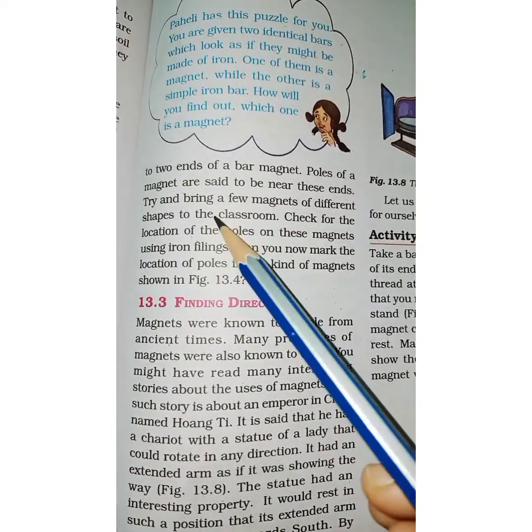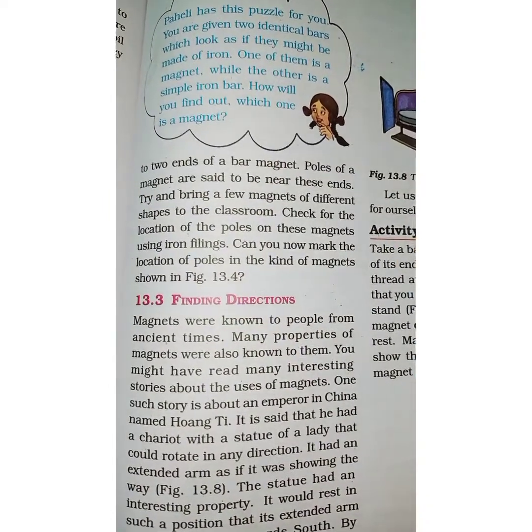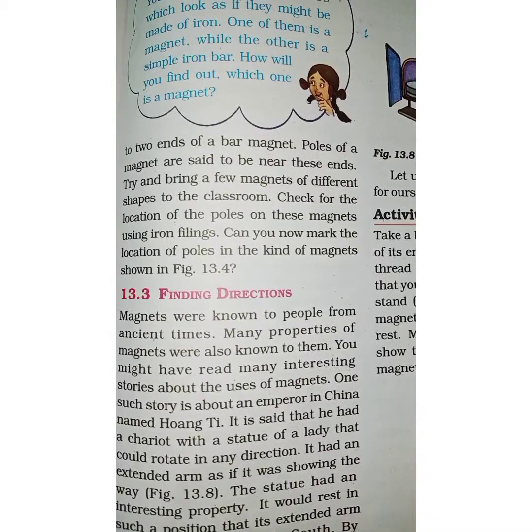So here we got to know that there are poles present in the magnet, and there are two kinds of material, that is magnetic and non-magnetic materials.